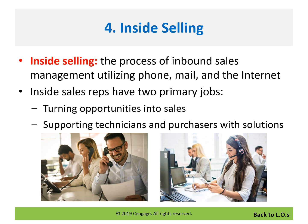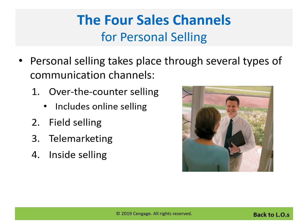Inside sales reps perform two primary jobs. They turn opportunities into actual sales, and they support technicians and purchasers with current solutions. A successful inside sales force relies on close working relationships with field representatives to solidify customer relationships. So again, the four sales channels for personal selling are over-the-counter selling, including online selling, field selling, telemarketing, and inside selling.